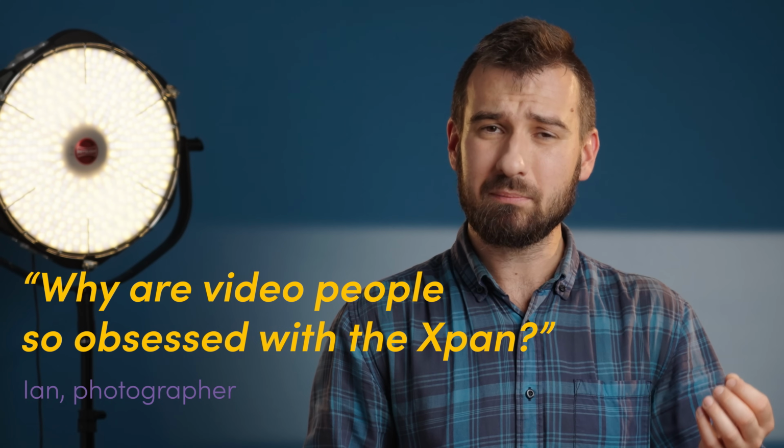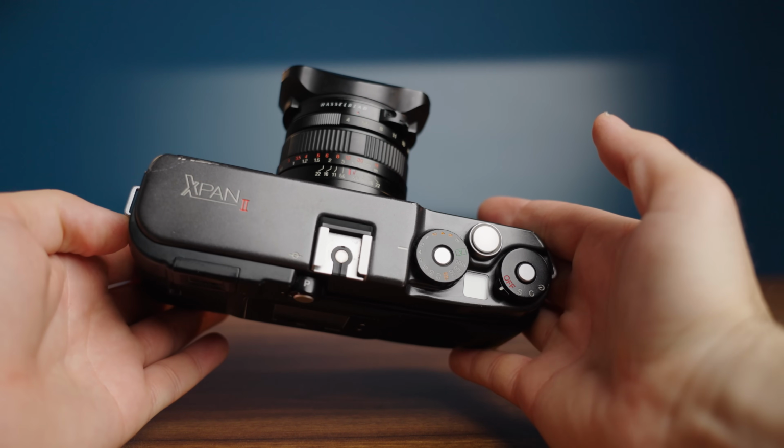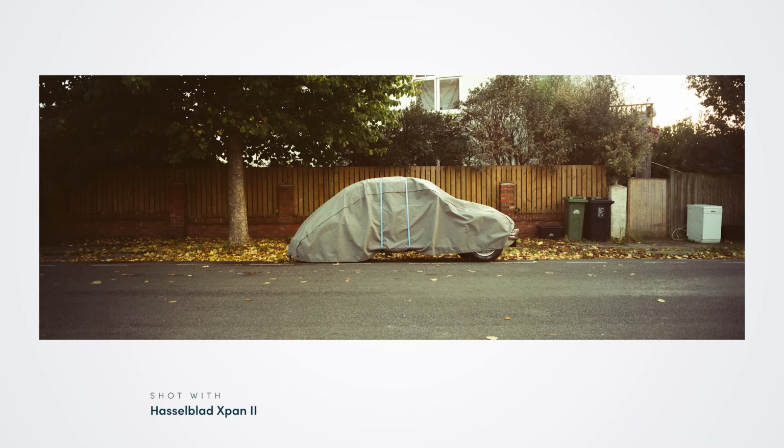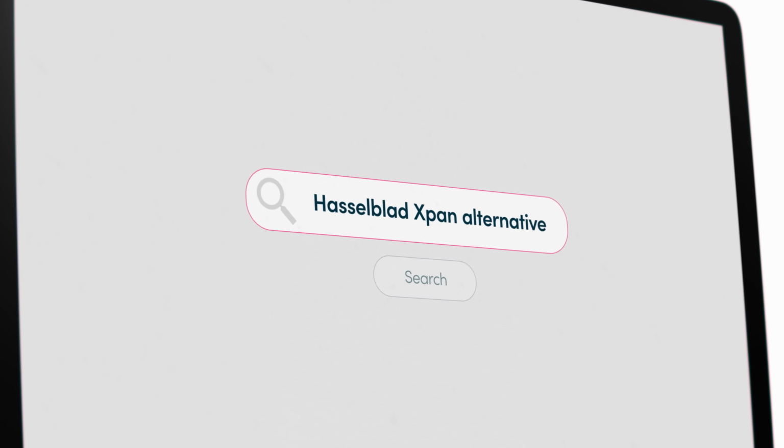When I told our resident photographer Ian the idea for this video, he exclaimed, "Why are video people so obsessed with the XPan?" And I must admit, sometimes we just are. You've gotta love those widescreen cinematic images that just look like stills taken from a movie. And the Hasselblad XPan is one of the very few cameras that can produce these kinds of images. But it stopped being produced a long time ago, and the prices of those cameras are just going up. So many people are looking into alternative solutions, and looking amongst digital cameras is a great option.